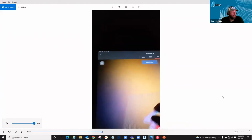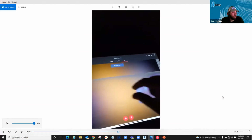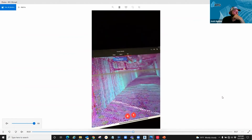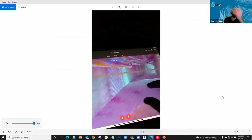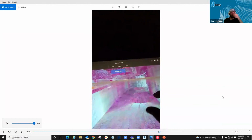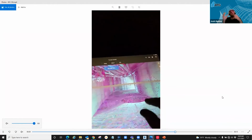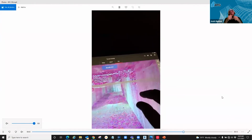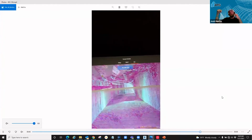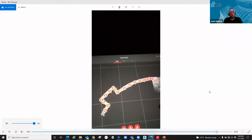Mm-hmm. And we haven't even touched on one of the great benefits of the RTC 360, which is the Viz software. It has cameras all around it, and when you're scanning in the field registration, when you scan in position A, you'll see the little red dot show up. With this Viz software, these cameras actually know where it's at. So as you walk within the project, you can see on the iPad this little red dot where the scanner's going. Then when you do that next scan, it automatically knows exactly where that next scan is.